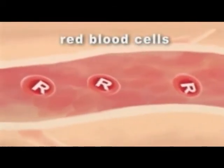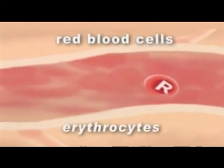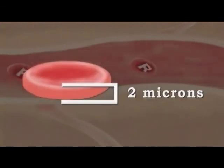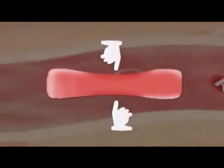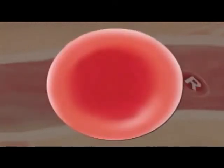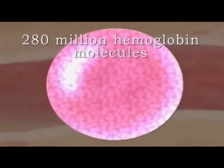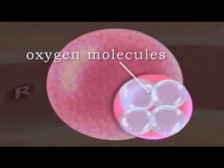Red blood cells, called erythrocytes, are what make blood red. Although red blood cells are small, about 7 microns wide and 2 microns thick, they are very efficient because of their numbers. Erythrocytes are concave on both sides, giving them a large surface area. Each erythrocyte is composed of about 280 million hemoglobin molecules. And each hemoglobin molecule can carry 4 oxygen molecules.